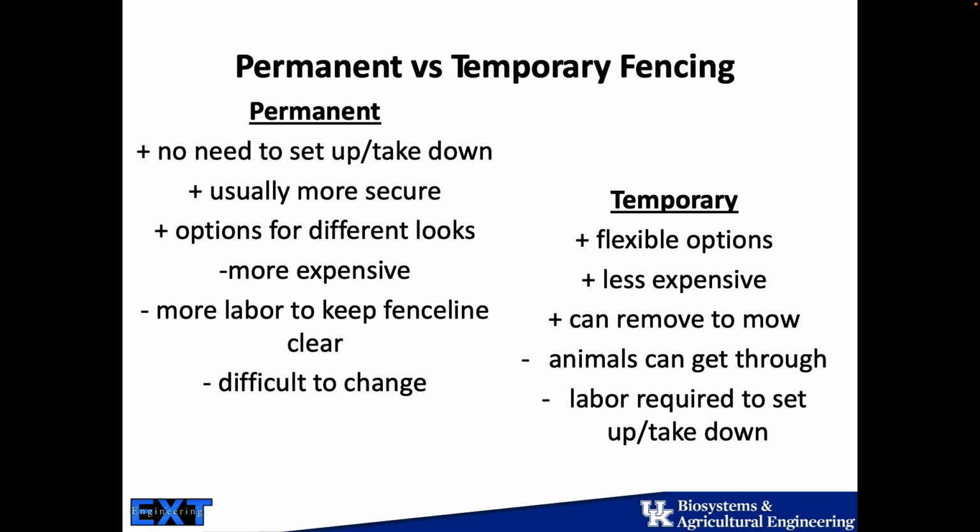The temporary fences are really flexible. They allow for a lot of adapting depending on the weather conditions. They're less expensive. You can remove them and mow, so it makes the management of weeds and stuff around that fence line a little bit easier, as long as you're willing to take up and put down the fence. Animals can get through the fences, and there is labor involved in setting up and taking down those fences. So that is part of your management on the farm if you're using temporary fences. So all things to consider.